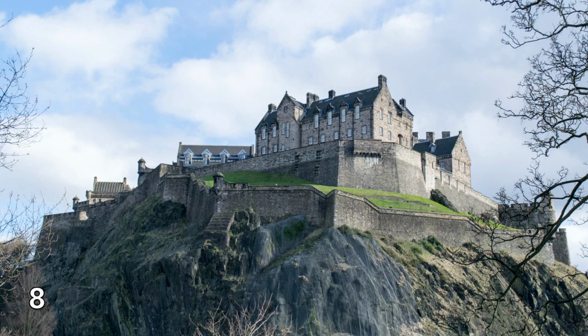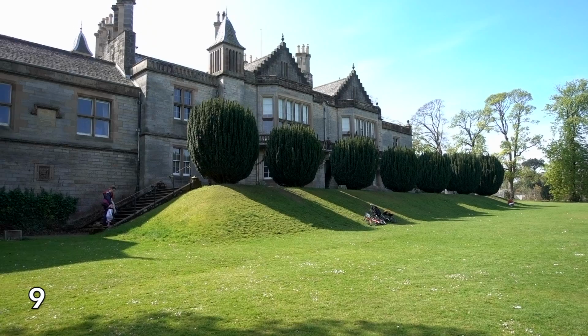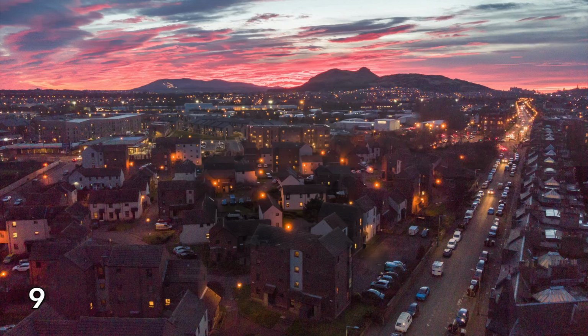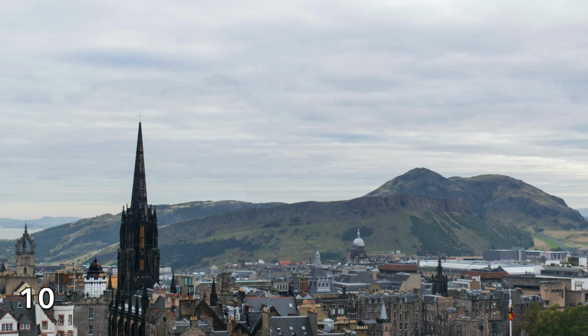While Edinburgh Castle is the most famous castle, there are actually two additional castles in Edinburgh, Craigmillar and Lauriston Castles. There are seven hills in Edinburgh: Castle Rock, Calton Hill, Arthur's Seat, Blackford Hill, Braid Hills, Corstorphine Hill, and Craiglockhart Hill. The highest hill is Arthur's Seat at 250 and a half meters or 822 feet.